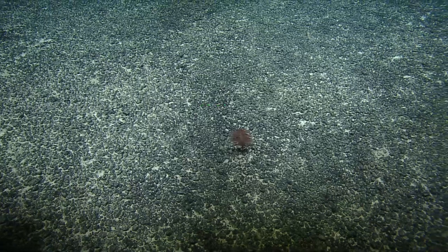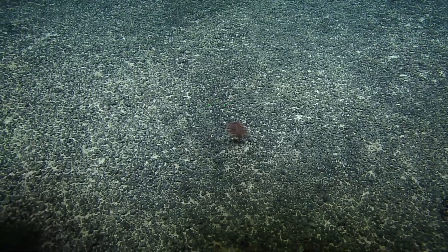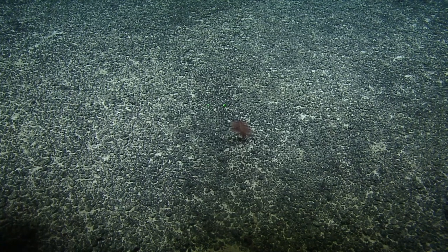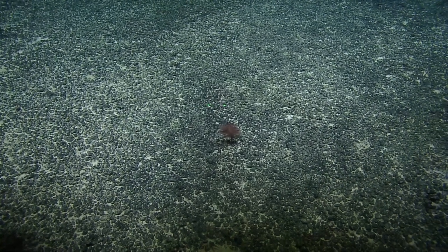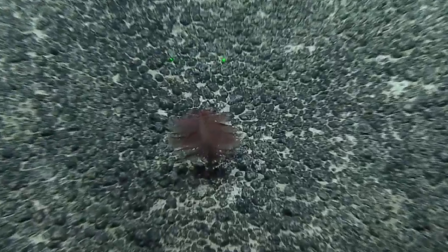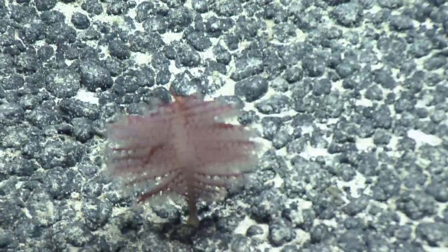Looks like it could be sea pens. They also could be bathy-pathies, but I need to zoom to tell. Just might be the lighting or the angle. Go for zoom? Zooming. This is a sea pen.